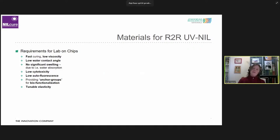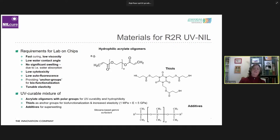I said I'll touch the topic of materials because we are using a UV curable resin. And if you know your resin, you can really tune the properties of the lab on chip you're fabricating. So for lab on chips, what we need is a fast curing resin because we want to go with high speed imprinting. We want a low water contact angle. We don't want any swelling. And of course, we don't want cytotoxicity and normally low autofluorescence as well. What we usually use is a mixture of an acrylate oligomer with polar groups for hydrophilicity. Then we can add thiols as anchor groups for biofunctionalization and increased elasticity. And then we can also add some additives for super wetting properties. In the following, I'm giving you examples of how the shape of the surface, but also the material, can influence the properties of your surface.